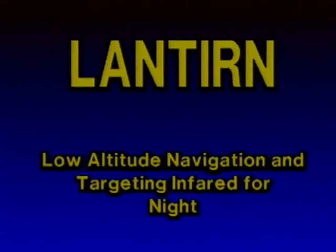Lantirn, developed by Martin Marietta Corporation, stands for Low Altitude Navigation and Targeting Infrared System for Night. It's the only system with which a fighter pilot can accomplish this mission.